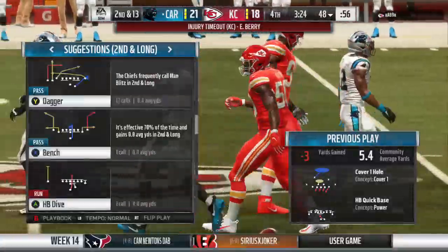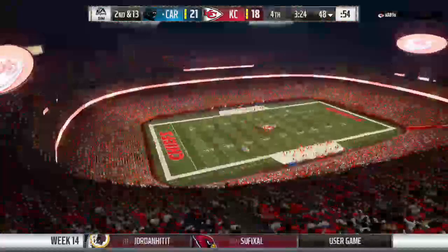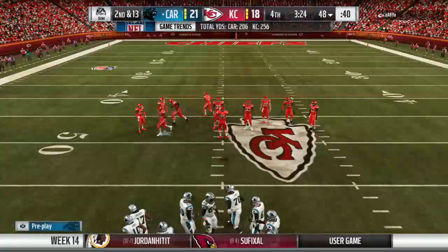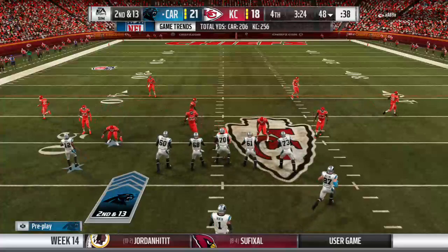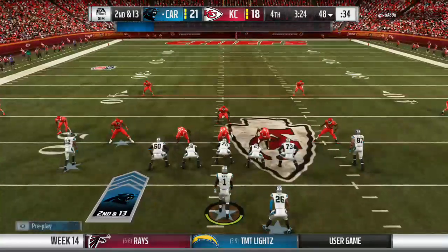Well, you had to punt on your first drive, and on the first play of the second drive, you end up going backwards. I would dare say they need something good to happen right here, right now. A 3-yard loss to start the drive. They'll look to make that up and then some on 2nd and 13.